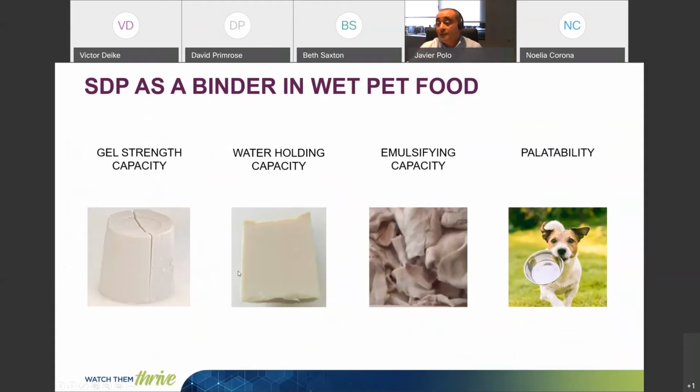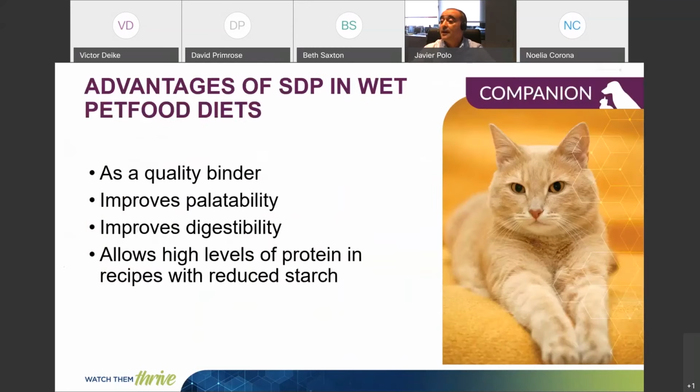Why is plasma a binder in wet pet food? Plasma provides gel strength capacity, provides texture to the wet pet food, and has a very high water holding capacity. The emulsification capacity is also a characteristic for the use of plasma in wet pet food. And in addition to this, plasma provides palatability. In this picture, you can see the dog, but in fact, plasma is very palatable for cats. Not only in wet pet food, but also in dry pet food, cats like plasma.